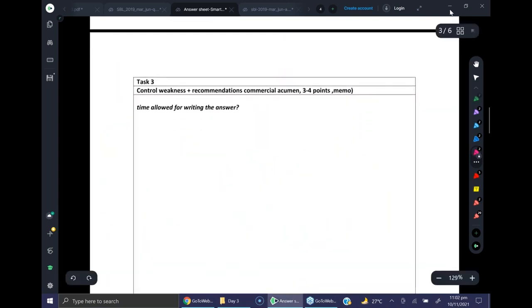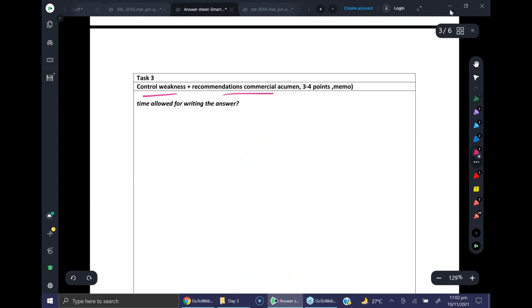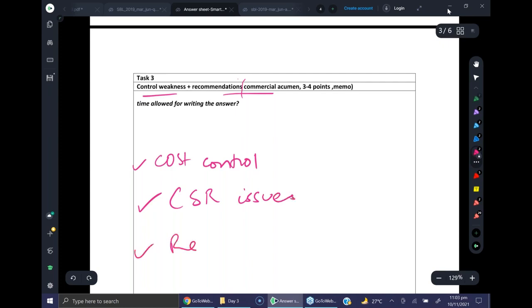Next, task 3, control weaknesses, recommendations. The skill was commercial acumen, 3 to 4 points were needed, and the format of memorandum was required. So there were 3 issues. Cost control. I think they were very clear in the exhibit. We don't even have to write it. Then there was the corporate social responsibility issue at the supplier's factory, the working conditions. And then there was the reporting and suppliers relationship issue.